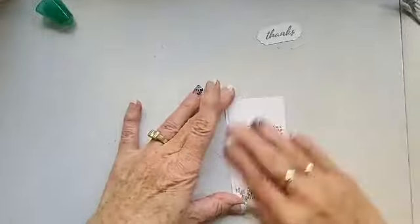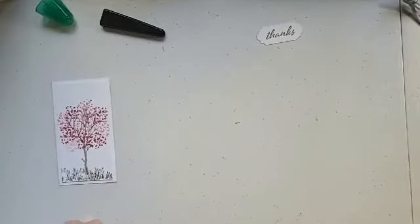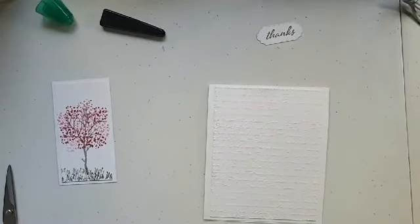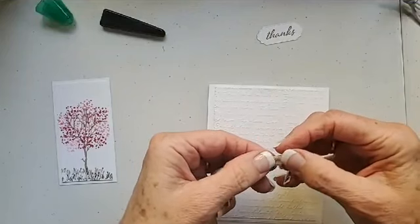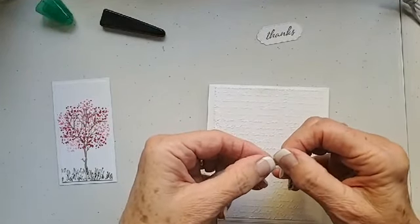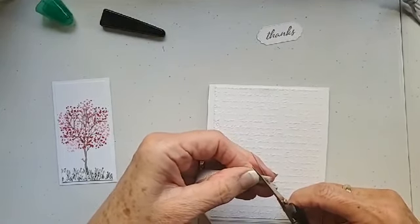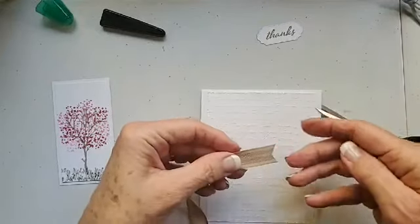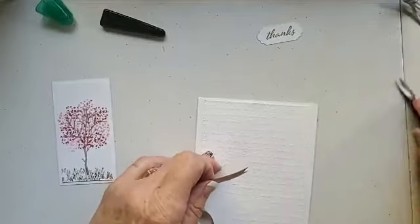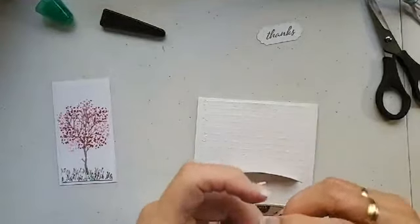Okay. Now, the other thing we're going to do is get our ribbon, and what I like to do is fold the ribbon in half at the end, and then I cut back away from the very end to get that banner look. And there you go. Very nice. And I am going to use, I think I used mini glue dots.